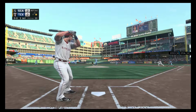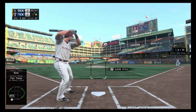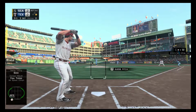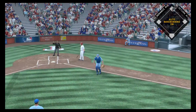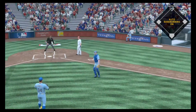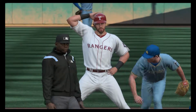He's ready. Here's the first offering. Gets on top of one here and chops it foul right at home plate. Oh, and 1. Here it comes. Ooh, and Hernandez really overthrows this one. That'll be a wild pitch. And forget about the double play now, as he'll move up to second here on the wild pitch.